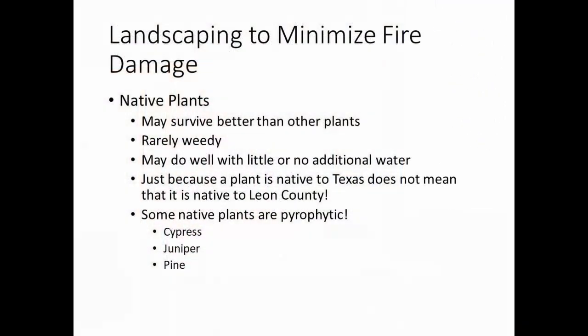Now, I mentioned native plants earlier. Native plants are certainly something to consider. Native plants may survive our environmental conditions better than some of our other adapted plants, or plants that we bring in from somewhere else because we think they're pretty. These native plants are rarely weedy. They do well with little or no additional water. But the thing to remember is, just because a plant is native to Texas doesn't necessarily mean it's native to Leon County.